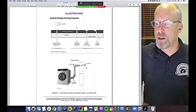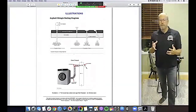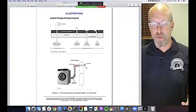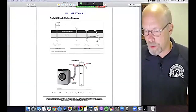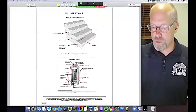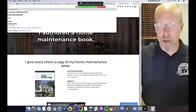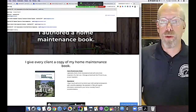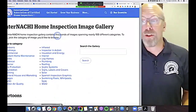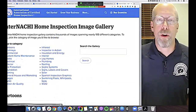Standards of practice, and then there's illustrations. You stick illustrations in there, pictures, videos, and these high definition illustrations come from InterNACHI's gallery. We can take a look at that. That's at nachi.org/gallery. Just real quick, nachi.org/gallery. That spices up your report and helps you explain things. So nachi.org/gallery, thousands of images of every system and component of a house.